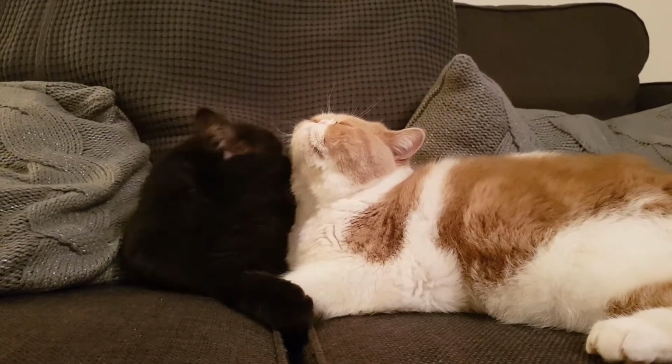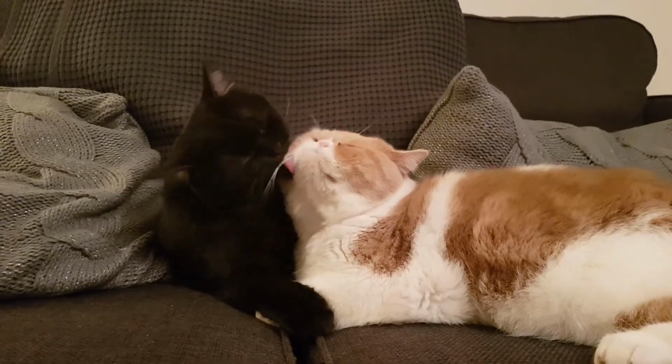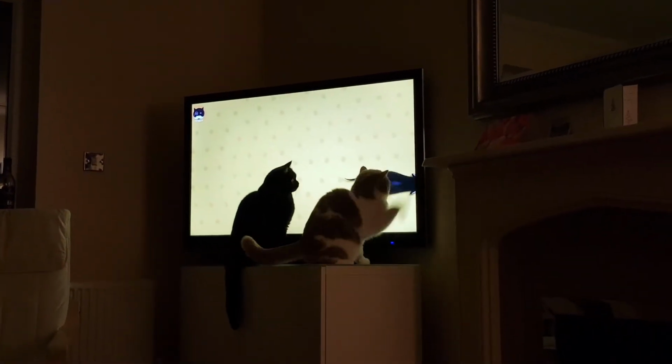They get on pretty well together, and Hamilton often cleans Raphael. They play fight a little bit, but Hamilton being older, he kind of gets bored of it quickly now.